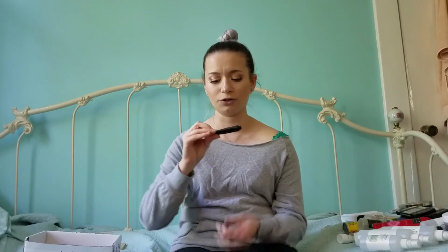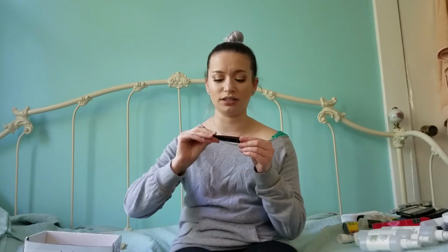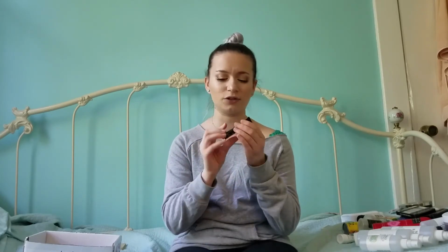I don't even think I looked up how much the full size is, but this stuff smells so good. I totally would recommend, and it's really, really moisturizing and hydrating on your hands. Oh, I love this stuff. This was so good while it lasted because it's such a small bottle.